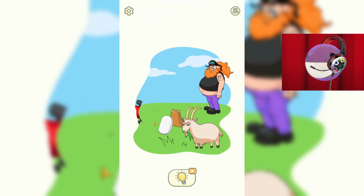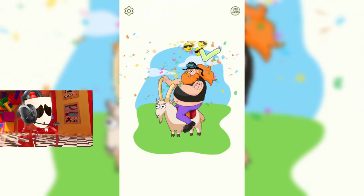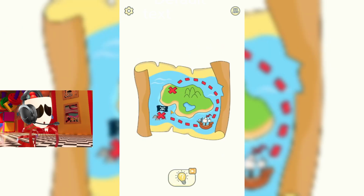Oh no, this biker accidentally broke his bike by crashing into this tree stump. Wait, what? Does this goat have a saddle on his back? I don't think it's the best replacement for a bike, but this guy and the goat look happy. And this is the main thing. I am very glad that we were able to help them.